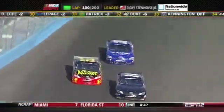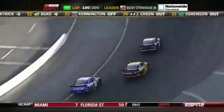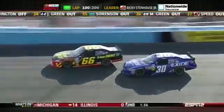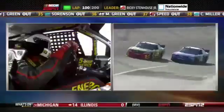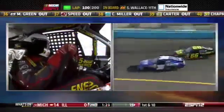66 of Stephen Wallace. Now, he's in the top 10, although he's got his hands full with Ryan Truex there. And Truex bumps him back to the 11th spot now, and here comes James Buescher. But we should point out, this is actually a backup car because they bent the first one up on the first day of practice.